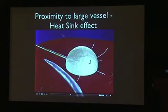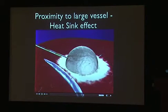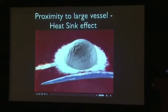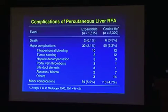What happens is, because of the heat sink effect, once you ablate the tumor in the presence of a large vessel, the temperature or the ablation zone is smaller than what is expected. So this leads to recurrence in this group of patients. Major complications which can be encountered include intraperitoneal bleeding, tumor seeding, hepatic decompensation, and portal vein thrombosis, but the rate of complications is definitely not very high.